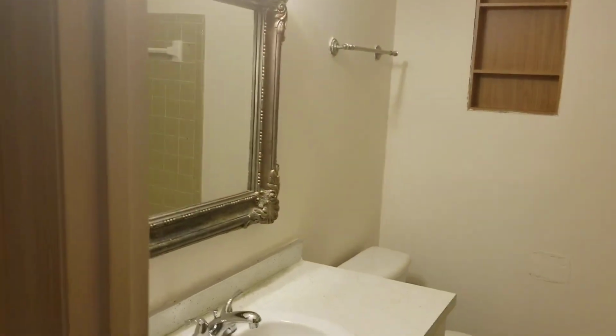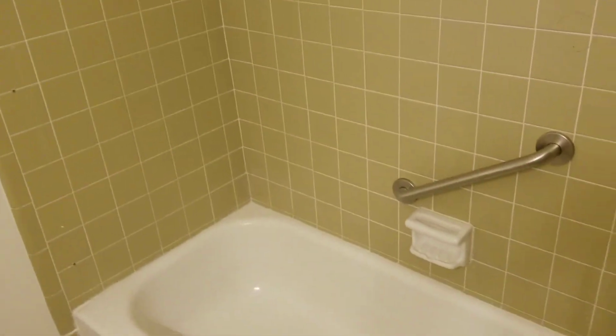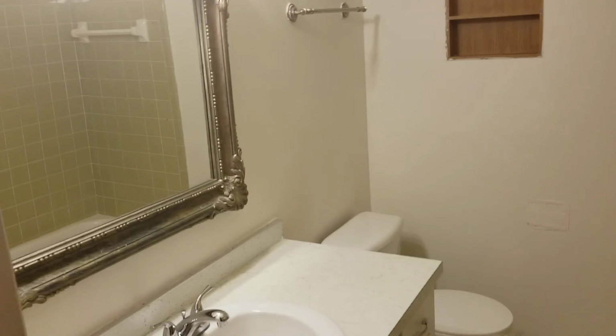To the right here, you have your bathroom. You have your mirror right here, pretty good sized mirror, and also your single vanity, toilet, and shower. Right next to the bathroom, you have your linen closet. And this is an additional closet right here, also beside the bathroom.